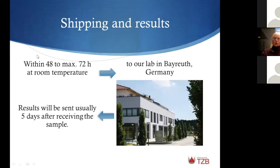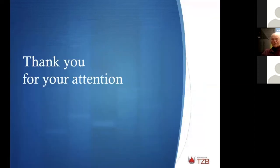And this should arrive in between 48 to 72 hours at ambient temperature at our lab, and the results will be given about 5 days after we have received the sample. But as I told before, for the stem cell determination, it takes 21 hours, but you get an initial report already, and then the final report when we know how many stem cells have been growing into spheres. So thank you for your attention, and I'm open for questions.